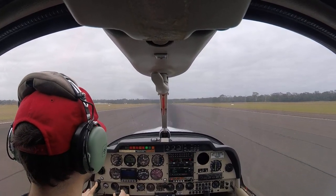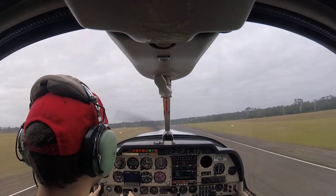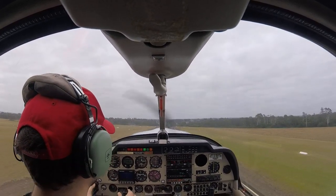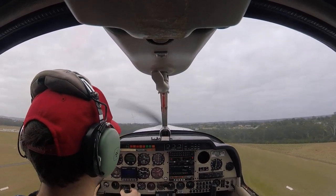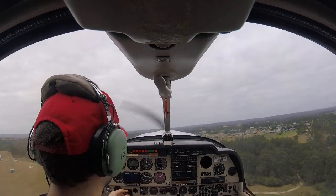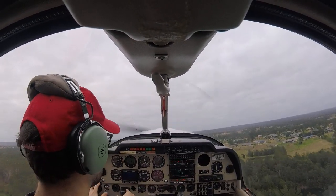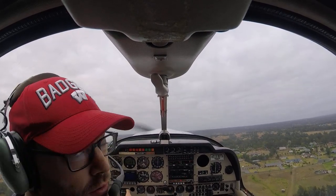Romeo Romeo Whiskey, clear to land. Clear to land, Romeo Romeo Whiskey. Flaps are up, power full, fuel pump on, engine temperatures are fresh, green.